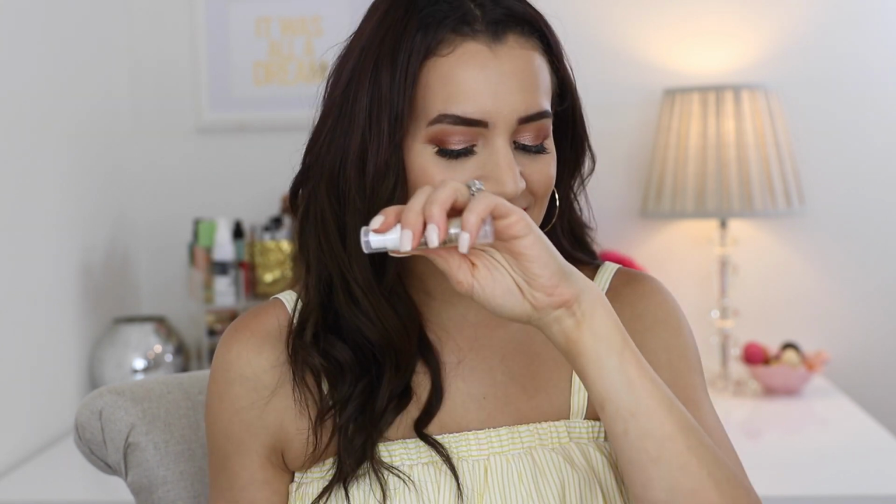And Bare Minerals is definitely a high-end brand. I've tried out a couple of their skincare products. I actually used up a serum. It was a different one a long time ago. And this has like a really light floral scent, maybe more of like a clean, just like really fresh scent.